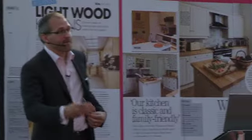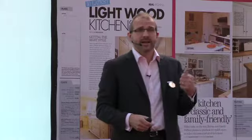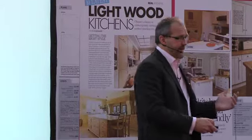Tip number 9 is focus on daylight and lighting. Of course, daylight is very, very important if you can get daylight into a bathroom. It is, of course, quite plausible to have a bathroom with no daylight. It's not a room that requires daylight. It's just nicer if you have daylight. It's nicer if you have natural ventilation, but you can very legitimately do a bathroom with artificial light and mechanical ventilation. But if you can get daylight, it's a good thing to do.